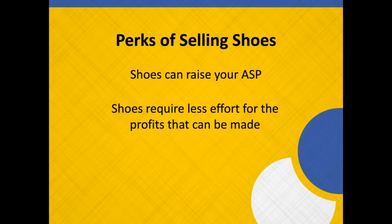And because of that higher ASP, shoes require a lot less effort for the profits that can be made. And that's because if you're selling one $100 pair of shoes, it's going to take a lot less effort to find that pair of shoes, to prep it, to send it in, and to sell it on Amazon than it would be to sell 10 $10 toys for that same $100 of sales. And so that's another really great benefit of selling shoes.